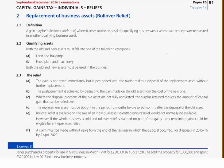Well, I say at that point the gain will crystallize. What could happen when that asset is eventually sold? It could be replaced by another. And so long as, when we sell these qualifying business assets, again 99% of the time properties used in the trade, we reinvest all the proceeds in another qualifying business asset, again usually a replacement property, then we will be able to continue to defer those gains. The only time any gain will crystallize and therefore be taxed is at a point when we fail to reinvest any part of the proceeds, as we'll see in this section of the notes.